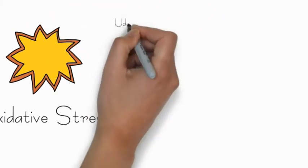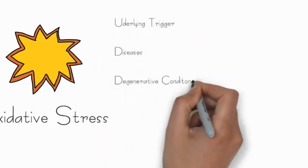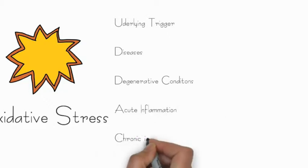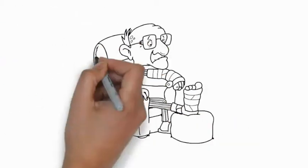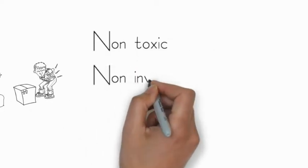Oxidative stress is accepted as the underlying trigger for most diseases and degenerative conditions. It is also a component in the inflammatory phase of acute and chronic conditions. Unlike drugs and surgery, photobiomodulation therapy actually promotes regeneration, reduces inflammation and pain, is non-toxic, non-invasive, and has no side effects.